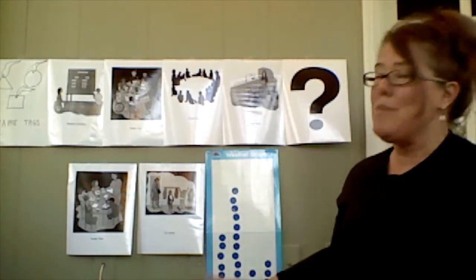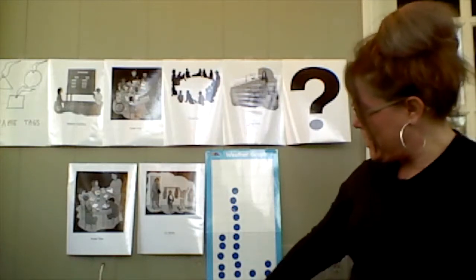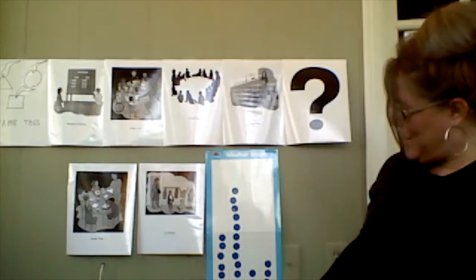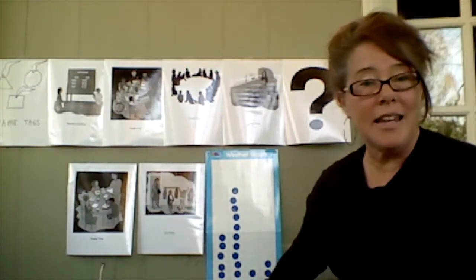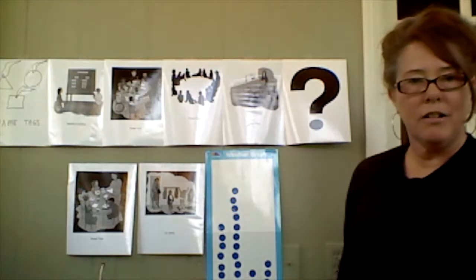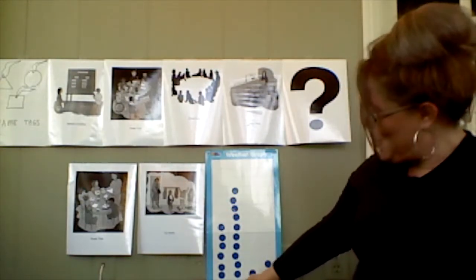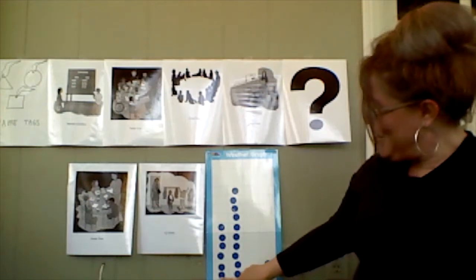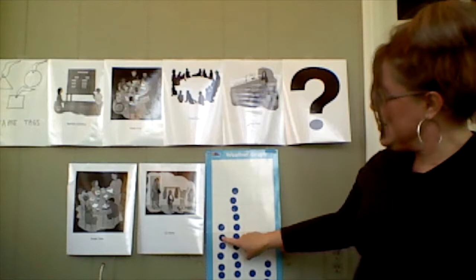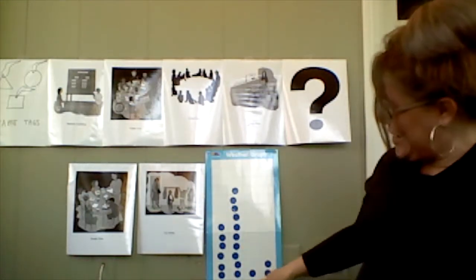Okay, so I moved the chart because we're getting so tall we can't see the top numbers or the top dots. So we have the sunny, the cloudy, the rainy, the snowy. And I just said it was sunny here at my house today. So I'm going to put one right here with sunny. So that gives us, count with me, 1, 2, 3, 4, 5, 6, 7, 8 sunny days. We're going to count those cloudy days again, okay?